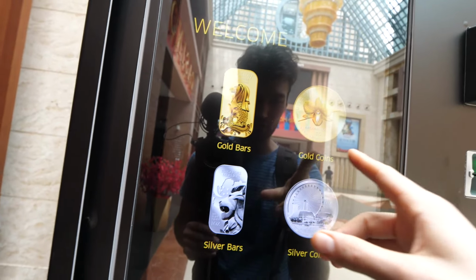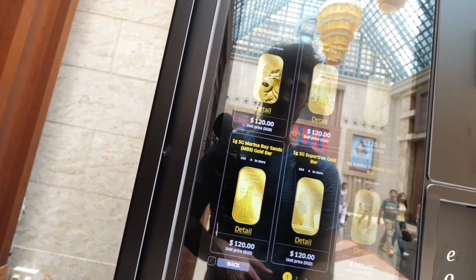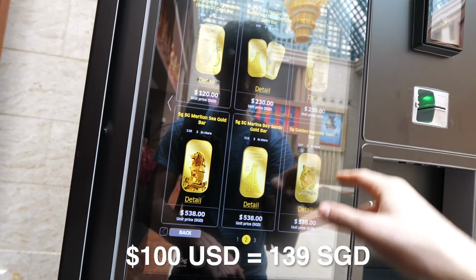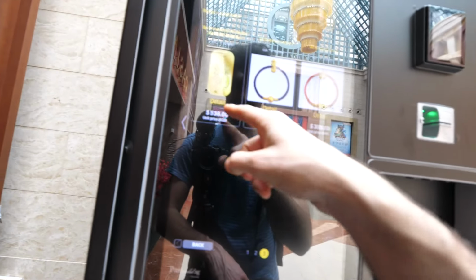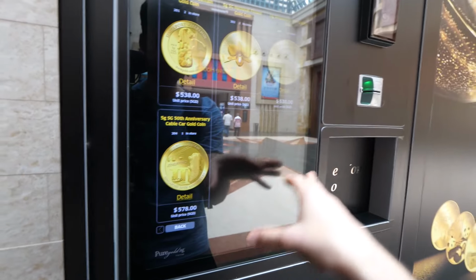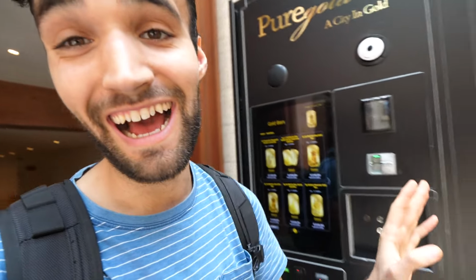So first thing, welcome to the gold vending machine. And I sell anything from gold coins to silver coins to gold bars. If I were to go with a gold bar, prices range from like 120 Singapore dollars to 230 to 538. Yeah, 538 is like the most expensive. And all the coins are 500 and over. Silver, it's like the same story. So 100% definitely the most expensive vending machine I've ever seen.